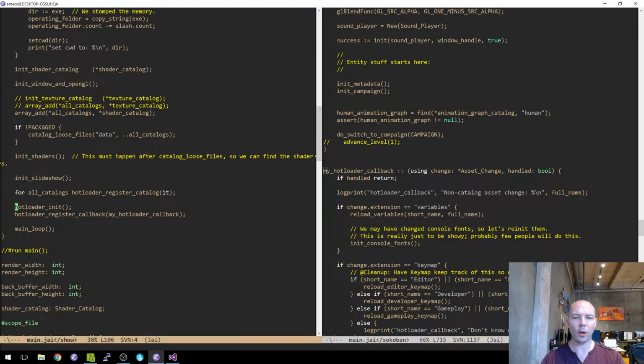So what happens is the hot loader knows how to interact with these catalogs. If it sees something that's a file extension that an asset catalog claims to handle, then it calls the code for that catalog. Otherwise, it'll call this thing called my hot loader callback. If we were trying to factor this apart to not require the game engine at all, then maybe it should only call the callback, and the callback should know about catalogs. We'll see how to factor that, but this is the way the abstraction works right now.